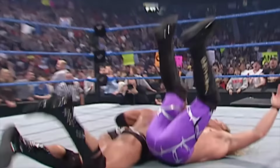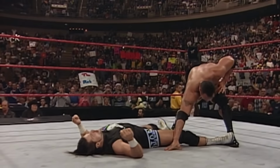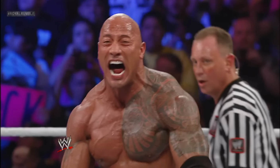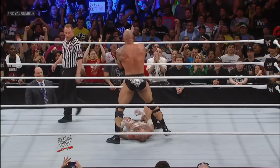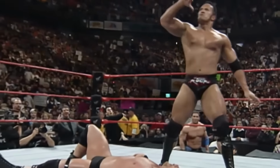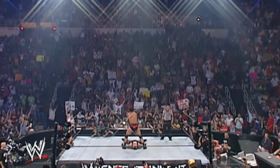But the most popular weapon in Rocky's arsenal was still to come. Before that though, the People's Champ kept his opponent down with a strong spinebuster. Rock now, spinebuster! Oh my gosh! Spinebuster! From there, the crowd were on their feet to witness the pageantry and sheer spectacle that was the People's Elbow.